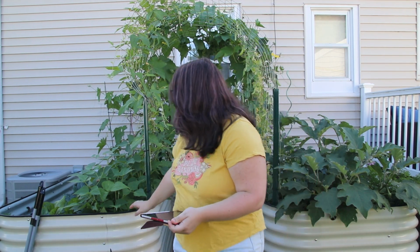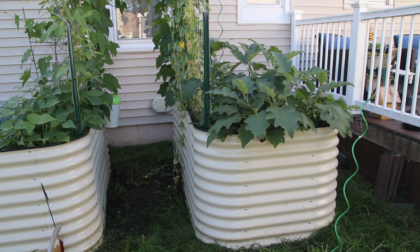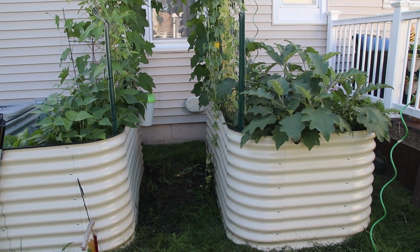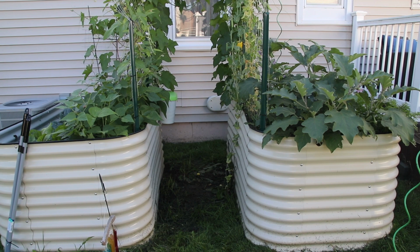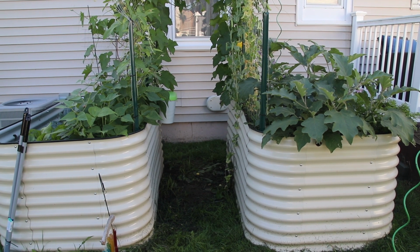I love these metal Vigo garden beds. I love how big they are. I don't ever have critters that try to get up to them or anything because they're waist height, but they are really expensive. Each of these garden beds were $300. I think if I was going to start from scratch here, I would choose something a little cheaper, maybe go with some sort of wood or even just the short Vigo garden beds.